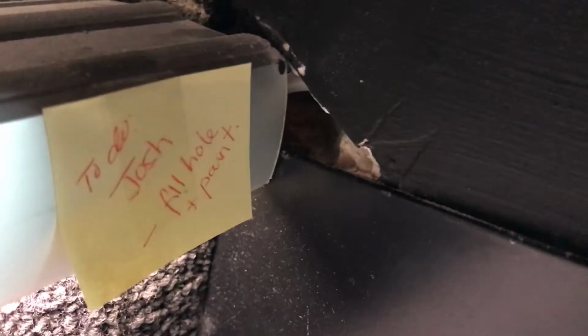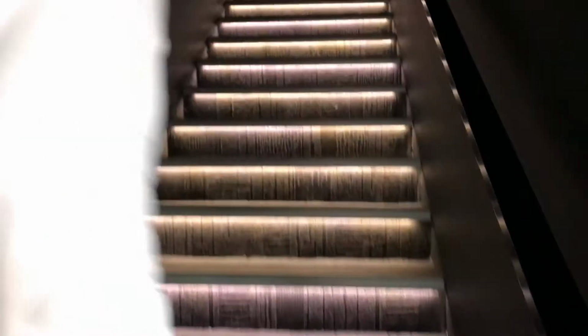Josh has agreed to fix all this, but we've been waiting some weeks now and it's still not fixed. There's even a hole here, so that's really bad. The hole goes all the way through. Anyway, if you go to the top of the stairs, you'll also see some problems. Okay, so it's pretty rough all the way up. So anyway, the staircase has been done, but it's really rough.